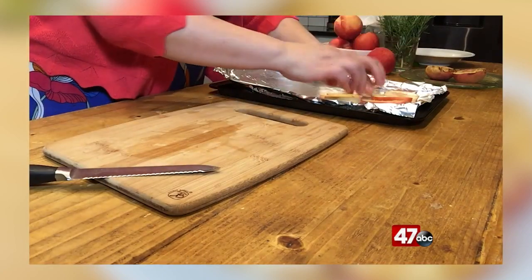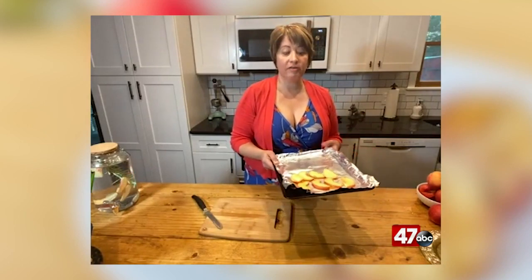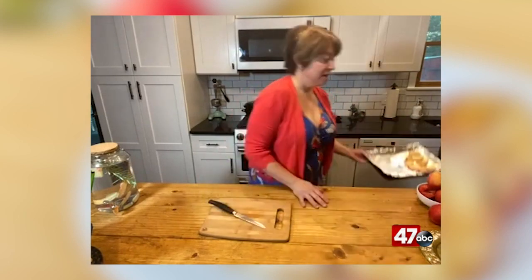And then once you have it all filled up, you could pop this in the freezer overnight. Once they're frozen, take them all off, stick them in a zip storage baggie, and just squeeze all the air out of them, and you're going to have these delicious ripe sweet peaches for months and months, which is super cool.